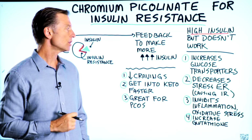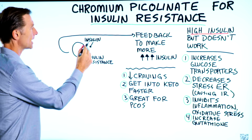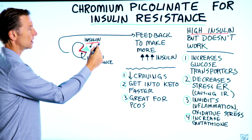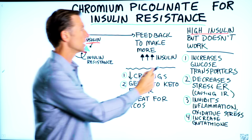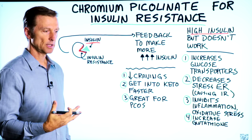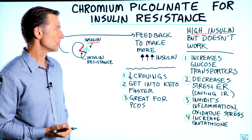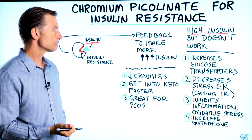It increases glucose transporters. Now, if you think about it, if you have a blocked insulin receptor, and insulin controls glucose, we're also going to have a problem with glucose. So it will help glucose become more sensitive. And that's going to also help insulin become more sensitive, so it starts working better.